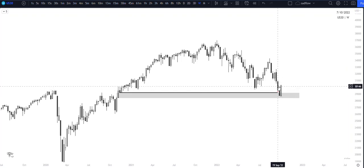We had a weekly imbalance that was right here. And then we looked for the move, the delivery into that area following that liquidity raid to the downside during the week, right? And this is just basic logic as far as how we cannot maintain the exact same bias over and over and over again. But this is your weekly chart, right?